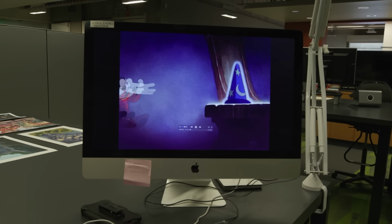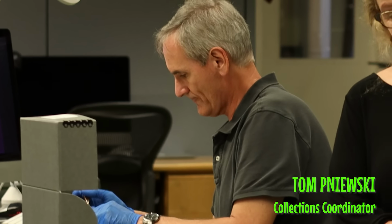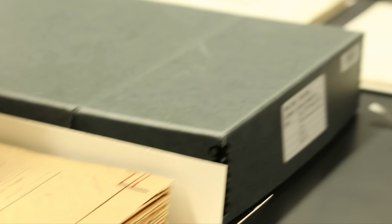Yeah, okay, good. Over here working on an actual job is... That would be Tom Panitsky. He's one of our collections team. I happen to have Mickey in The Sorcerer's Apprentice in front of me. So what you see in front of you is a box that has X sheets in it, and this actually is an X sheet from the 1940s. So what I happen to have here is on the screen.